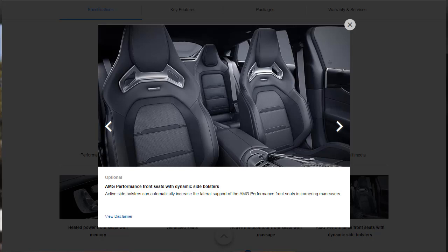Speaking of really good seats, there's these optional AMG Performance front seats with dynamic side bolsters. These aren't going to do all that moving around. They're going to be fun. They're going to be fit tight. So, they're not going to be for everybody. I like them. I want ours. We're going to option ours with these seats for sure.